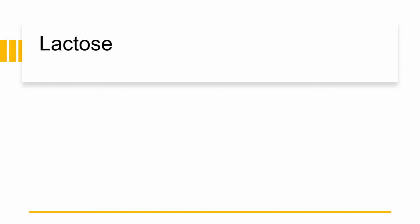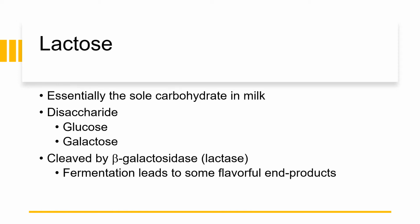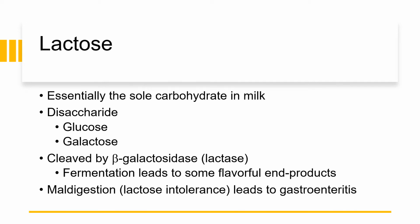In addition to being the primary solid component in milk, lactose is essentially the sole carbohydrate or sugar in milk. It is a disaccharide composed of glucose and galactose. That disaccharide is cleaved or broken apart by the enzyme called lactase or beta-galactosidase. Fermentation of that lactose leads to some flavorful end products in fermented foods like cheese and yogurt and other things. But maldigestion, often called lactose intolerance, leads to discomfort in the gastrointestinal system.